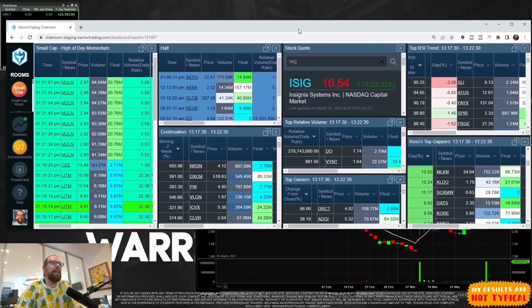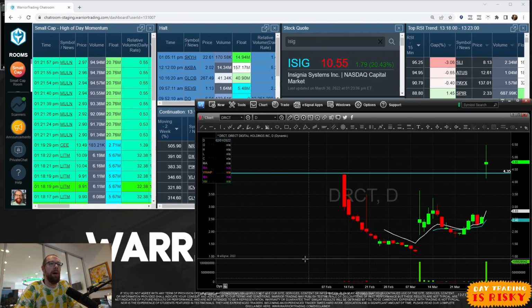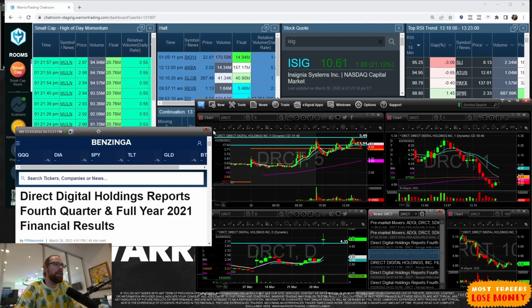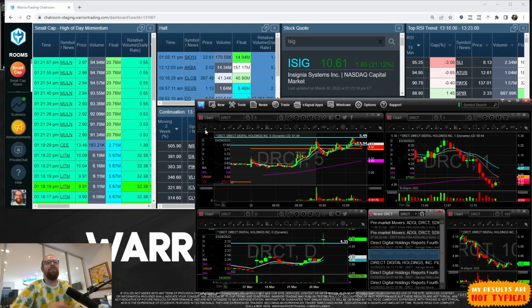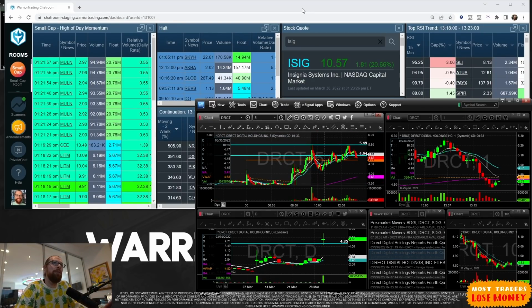And it's going up because it has an actual reason, not because some newsletter emailed out that this is a hot penny stock for this month. It's going up because it has news. What's the news here? Fourth quarter earnings, right? Full year 2021 financial results. That's news. That's a catalyst. That's a real reason to want to be buying a stock. This is what you want to focus on. Some of them are going to be a little less expensive, some a little more expensive, but these are the type that you want to look at.